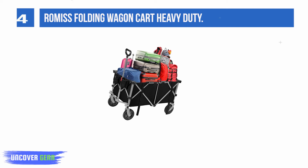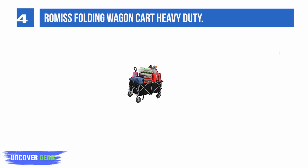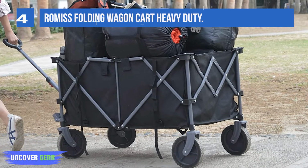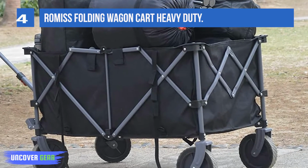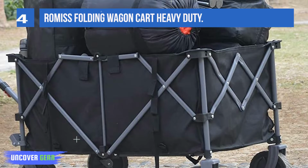Its extendable handle and heavy-duty wheels make it easy to carry flour, tents, groceries, and other items from your car to the garden, campsite, and store. The folding wagon also includes 4 mesh pockets on the outside, so you can keep your water bottle, snacks, and other items within easy reach as you move.